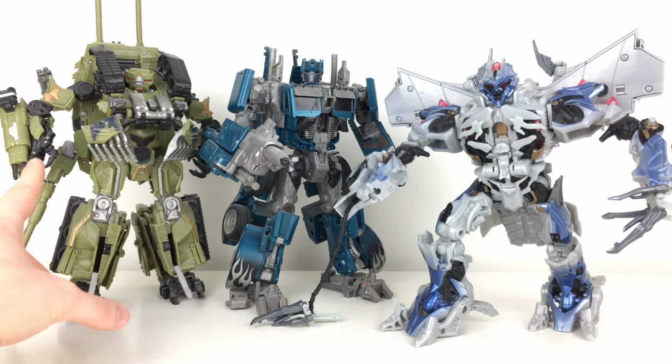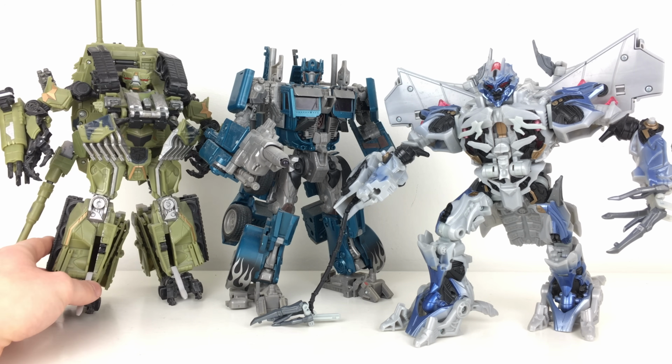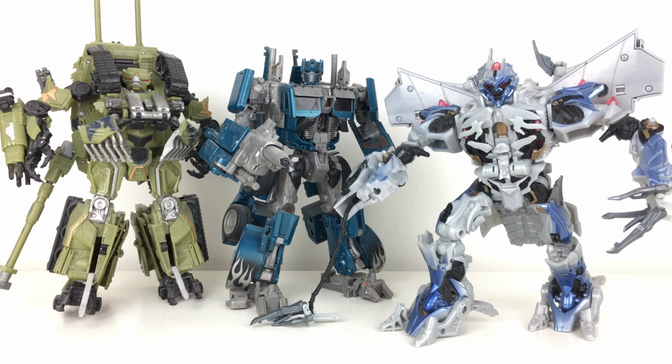I loved all the missiles, the Gatling guns that he had, as well as the machine gun, all these different claws that could come out from his feet. I just thought was fantastic. This has definitely got to be my favourite Transformers movie leader class figure from the 2007 movie.